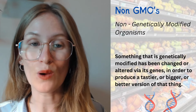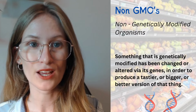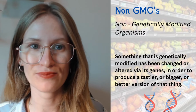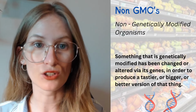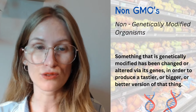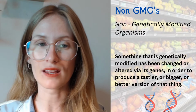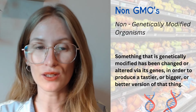But the problem is you have no idea what's been put in that strawberry to make it bigger, sweeter, juicier. You don't know what those chemicals are. You don't know what you're putting in your body. There's a lot of controversy about GMO, genetically modified organisms. Some people believe it's not a bad thing. Some people believe it is a bad thing. It just depends on your opinion.